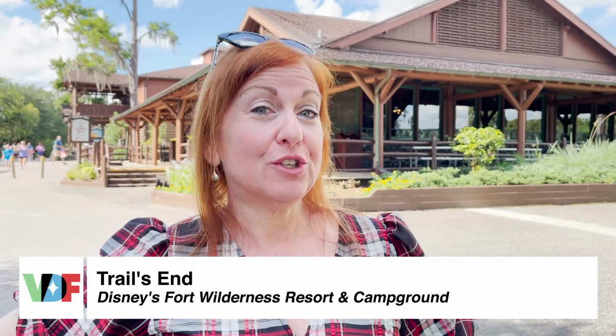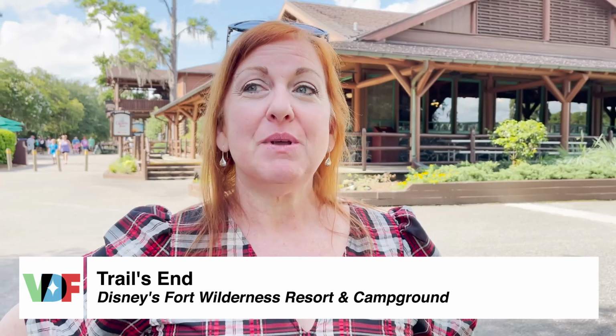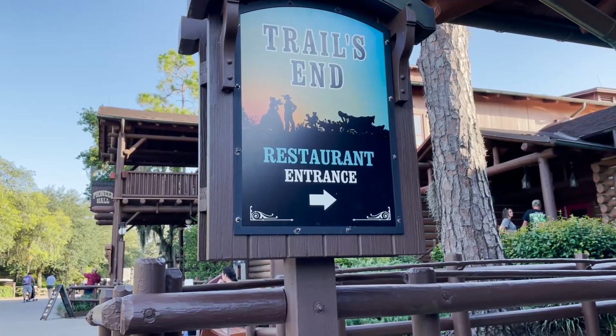Howdy, y'all! We're back at Trails End over at Disney's Fort Wilderness Resort and Campground because they've just reopened. They have a new breakfast and dinner menu with plant-based options for us to check out. We're going to do it all. We're going to check out the family-style skillet, see what they have that's vegan, and the same thing for dinner, so stay with us.